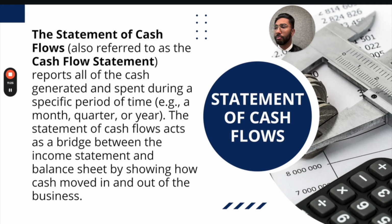I always like to tell people the biggest phrase is cash is king. This statement really just measures cash flow, as the other two statements don't really cover cash flow over a period. This statement also is usually given out to management, analysts, and investors for review.